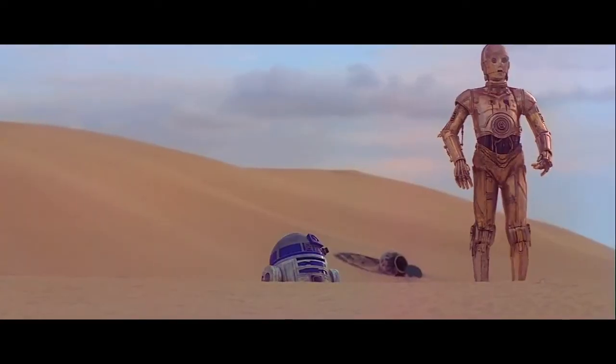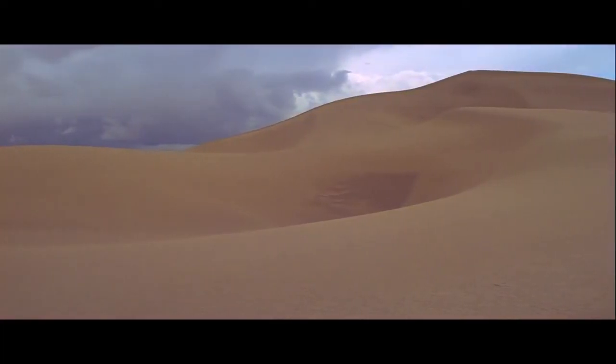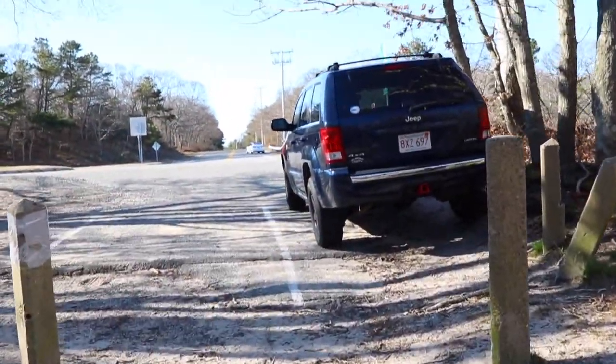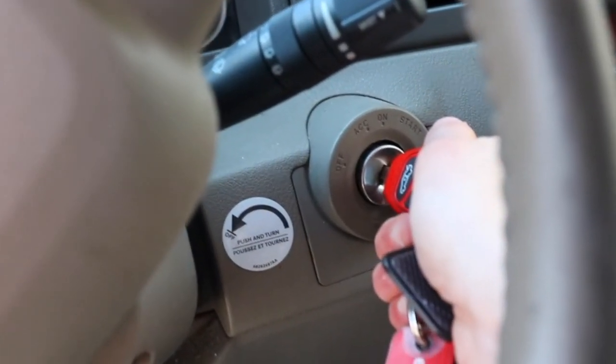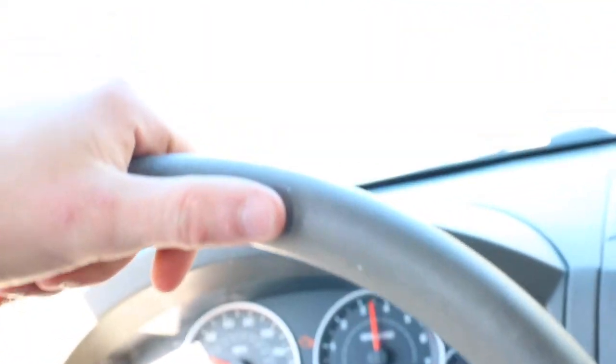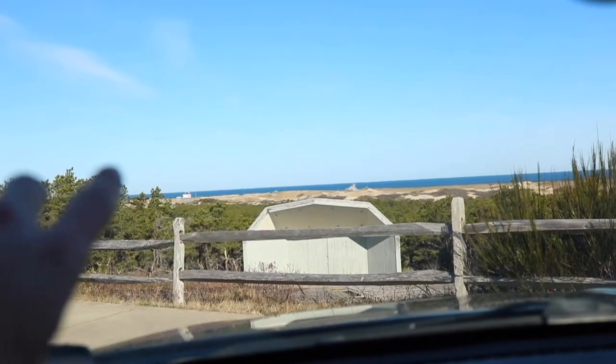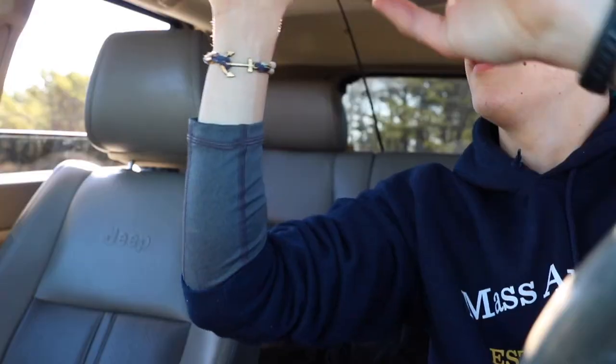This right here looks like something that you'd see out of like Star Wars. What a desolate place this is. This is like some movie stuff right here. It's crazy. We have officially exited the desert. Look at this view. All that out there is Race Point.